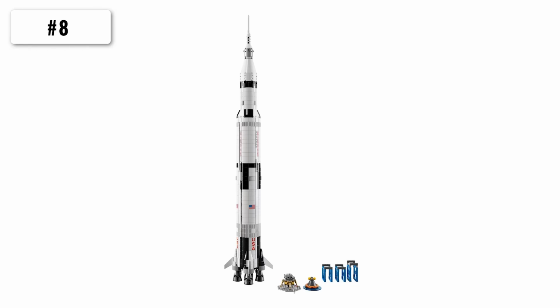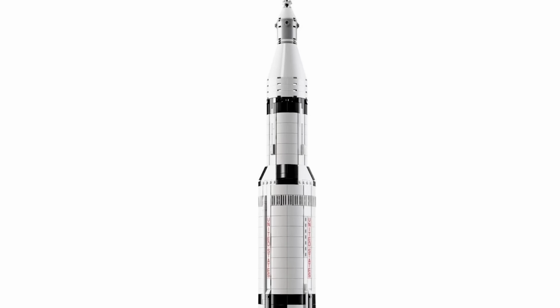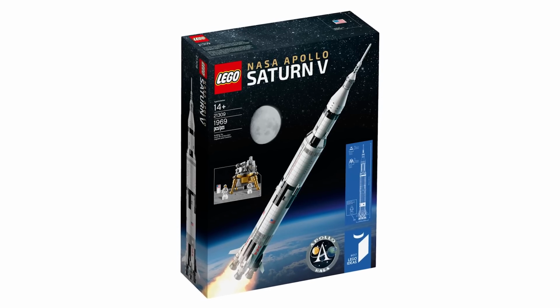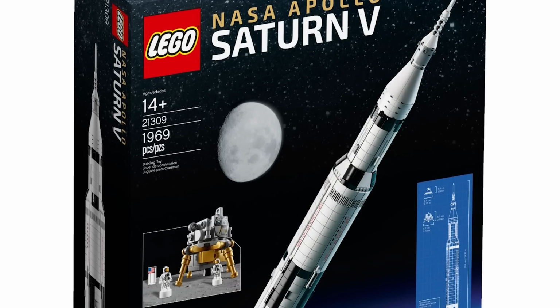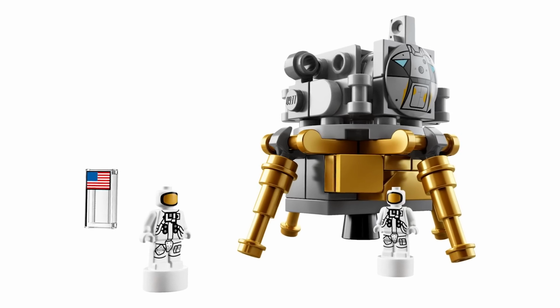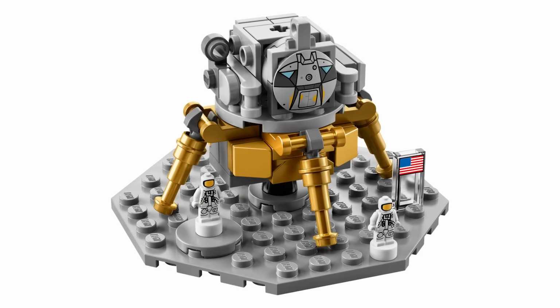Standing at over 3 feet tall, the LEGO Saturn V is an impressive model in every regard. It's pretty well known that the piece count of this set is no accident. While 1,969 pieces may seem arbitrary, it's actually a nod to the year of the first manned mission to the moon, which was of course accomplished using the Saturn V rocket. But what's really interesting is exactly how they got the set to that number.